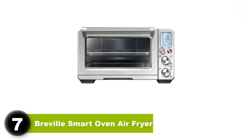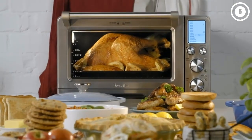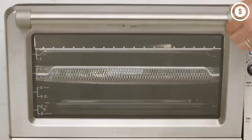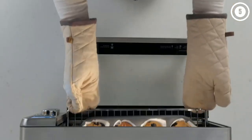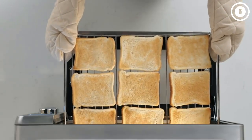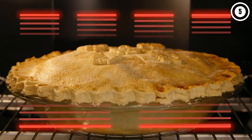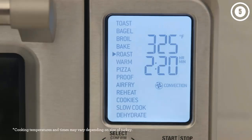Breville makes all kinds of technologically advanced countertop kitchen equipment, and it's no surprise our list includes more than one of the brand's models. The Smart Oven Air Fryer adds air frying capacity to all the many functions of the standard Smart Oven we feature above, with a price increase. After testing, we named the Breville Smart Oven Air Fryer one of our top picks for air fryers, and it's also a top pick for countertop ovens.